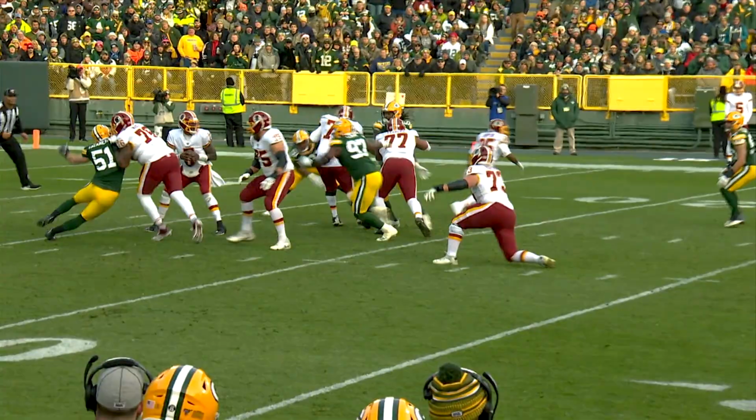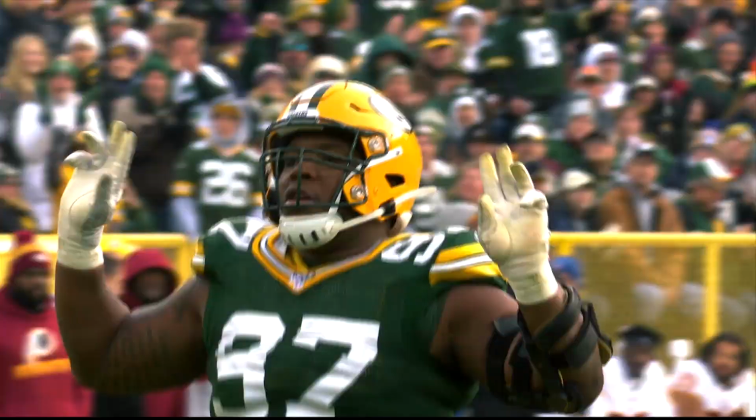Snap to Haskins. Looking downfield under pressure, hit and sack. Coming right up the middle, Kenny Clark.